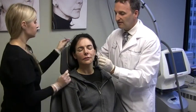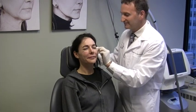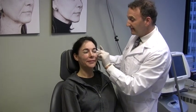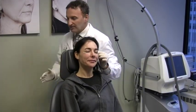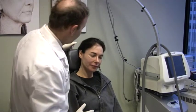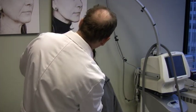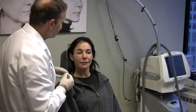Okay, that's treating that area of the temple. Let's take a look. Oh yeah, nice. You like that? Already it's coming in. I like it. You can't see it yet. I know, I can see it. Okay. And then we're going to do this side. Does that hurt? No, my ponytail was in the way. You can take a look. No, that's fine. So you can see right away that that's starting to be filled in right there.